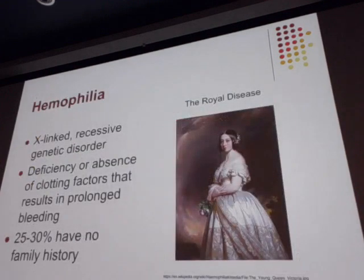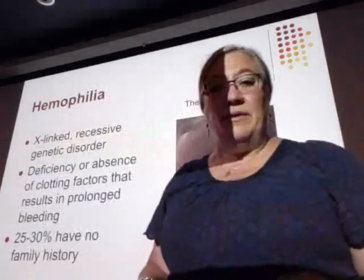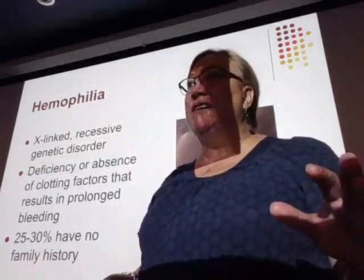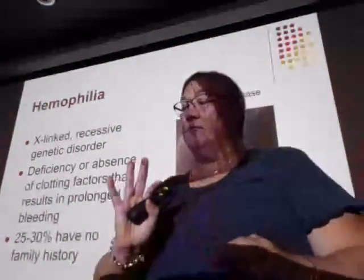All right, so hemophilia. I noticed in the presentation on prevention of bleeding that they talk a little bit about what hemophilia is also. So instead of stealing their thunder, I'll just reiterate what they said.